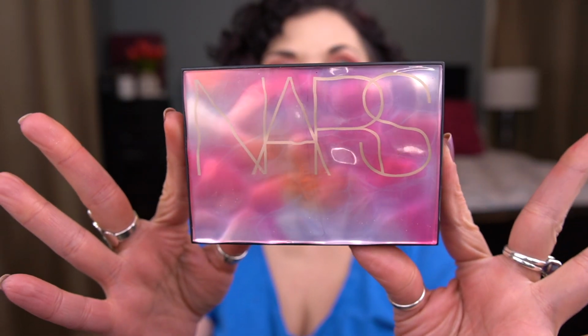Same with this one. This is a NARS blush. It's in this gorgeous palette. This is the Exposed Cheek palette. And the shade that I was working on was Make You Mine. And it is this shade here. Beautiful shade. It's a gorgeous blush. But it did take me some time to finally hit that 10 use goal.